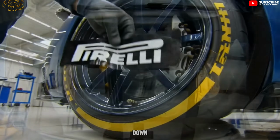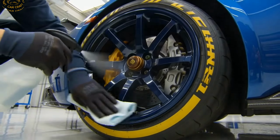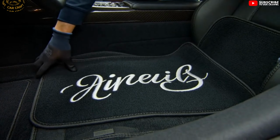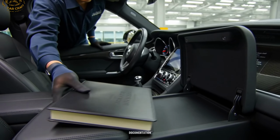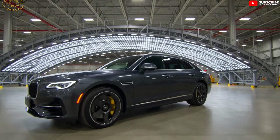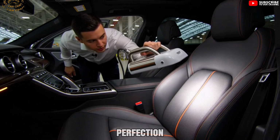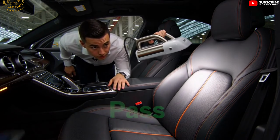Every detail, down to the tire wall, is curated to meet the brand's aesthetic standards. Documentation of excellence follows every vehicle as it prepares to meet its owner. Absolute perfection is the only acceptable result before the car leaves the hall.